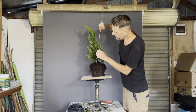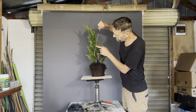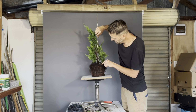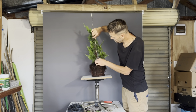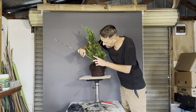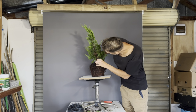So it's quite important at the beginning to find a place to insert the wire, and then insert it probably about, I don't know, 10 centimeters if you can, just so that it's securely anchored in there. That's quite easy here. And then you basically just hold it at the base and just wire it around, really.